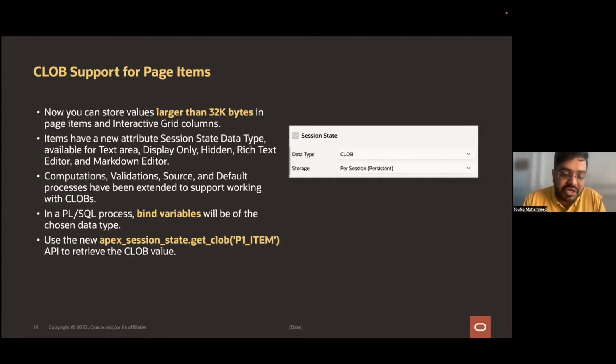And in the older versions, you might have used the v function, right, to get the session state, or you would have used apex_util.get_session_state. In order to get the value of this CLOB page item, we have created a new PL/SQL API called apex_session_state.get_clob, using which you can retrieve the CLOB value.